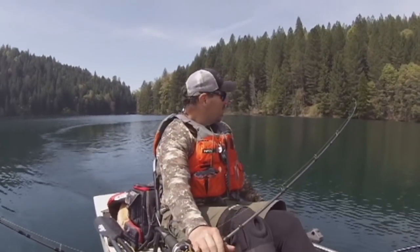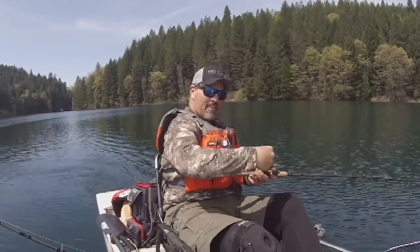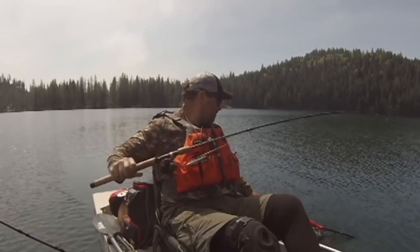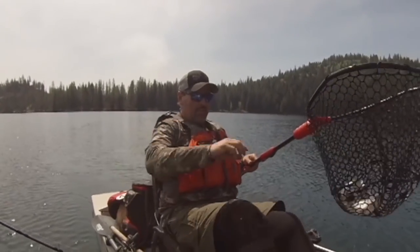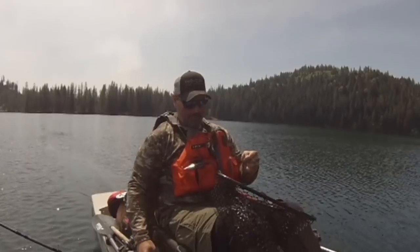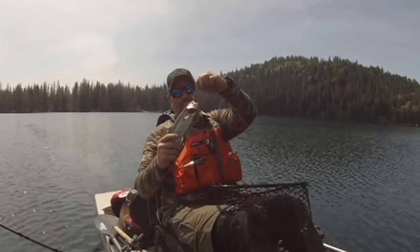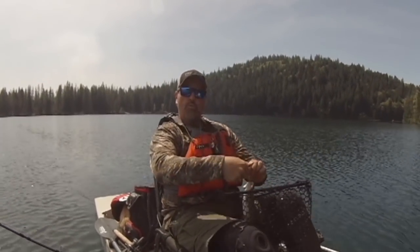Oh, there we go. Fish on. Whoop. Right there. Nice. On the blue and silver humdinger. Blue and silver humdinger's working big time today. That fish was about 12 feet down, and I was going about 2.9 miles an hour when he hit.